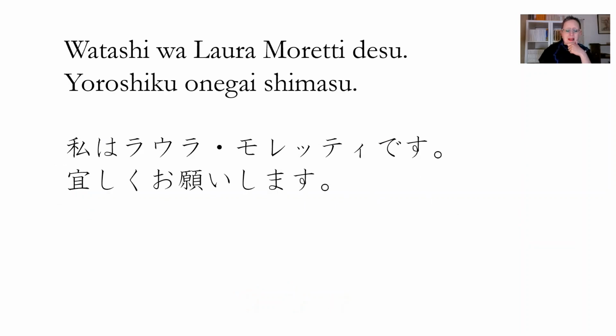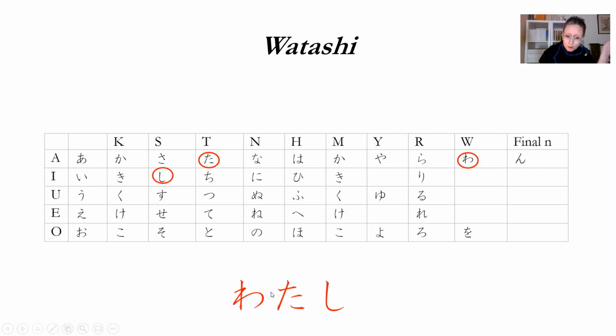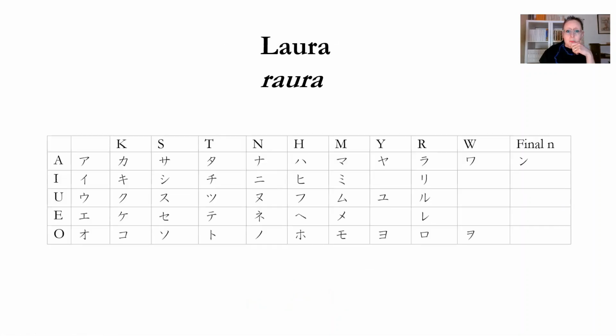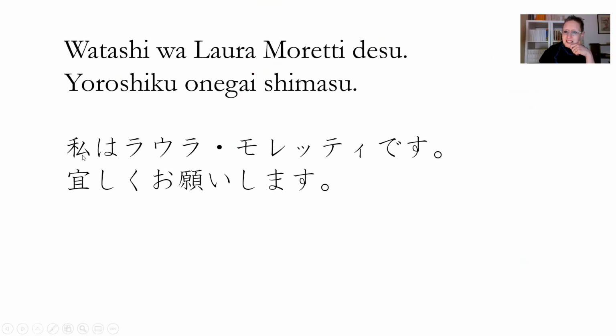Let's recap. What happens when you write the sentence that we have learned? Watashi wa Laura Moretti desu. Yoroshiku onegaishimasu. As you can see, watashi can be written with a character. I could really have used this way of writing it, watashi, in phonetic hiragana. But I can also use the corresponding character here, watashi. Watashi wa hiragana. My name is in katakana because it is technically a loan word.